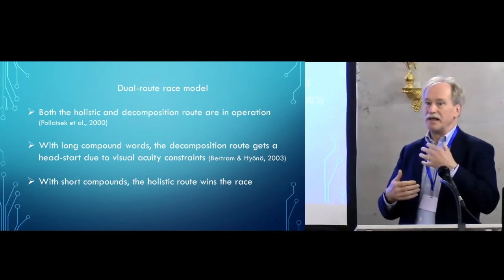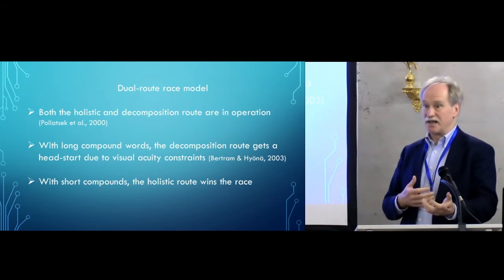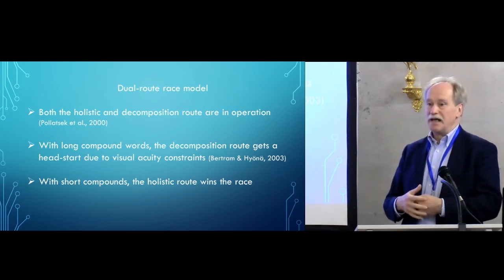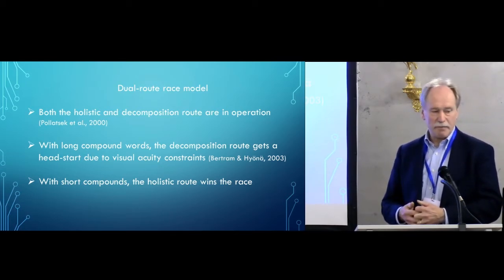So then it's easy to see the first constituent, and that's what you access first. And then a little bit later on, also the whole word route comes into play.